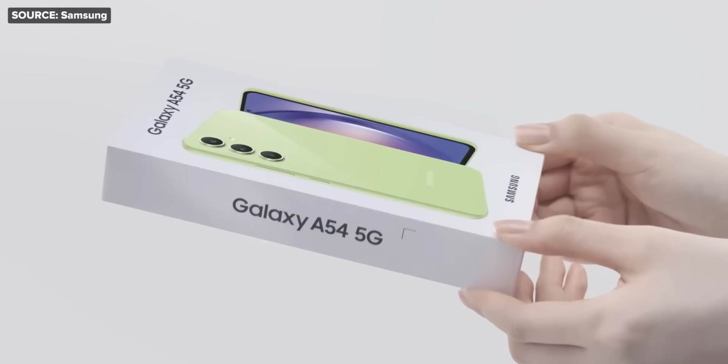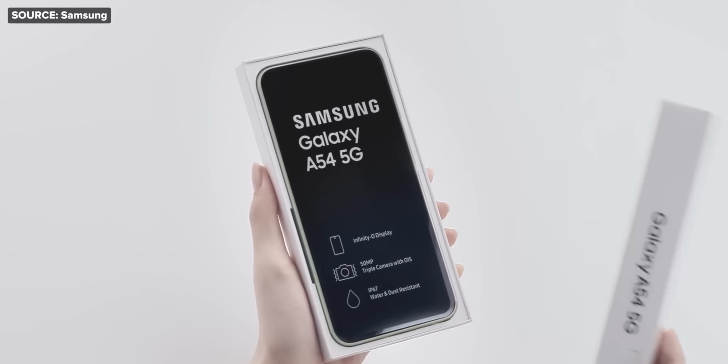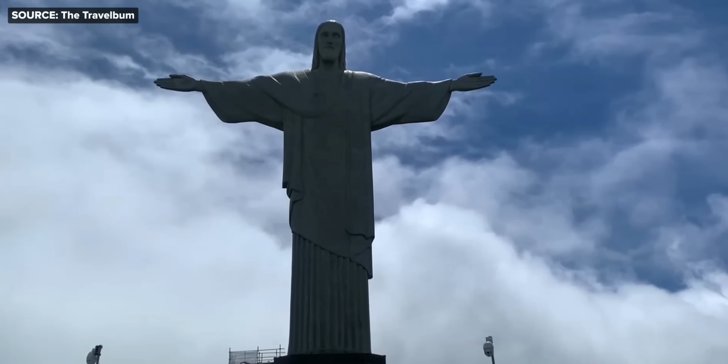Samsung uses the distribution channels and the brand image that they've already built up for their premium flagship phones to get these A-series prime positions in stores all across Europe, North America, Latin America, Middle East, Africa, effectively the world.